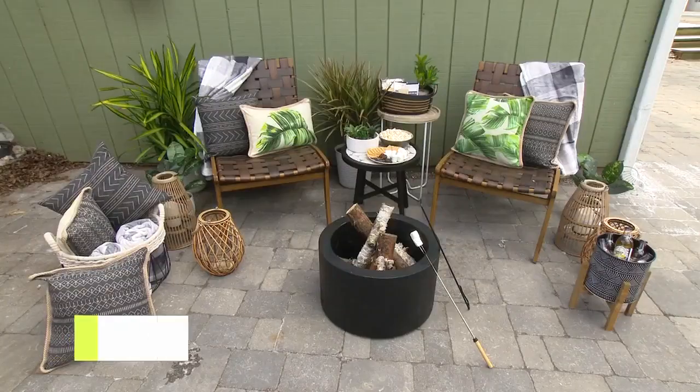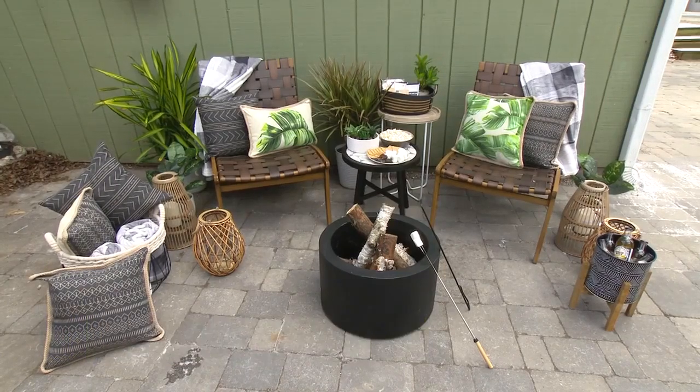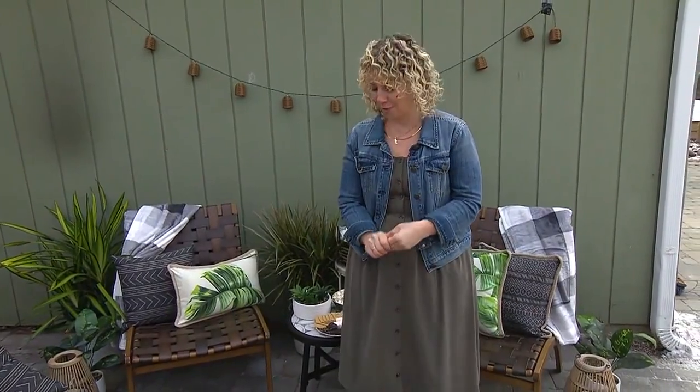Well, I think if there's one thing that COVID taught us, a good thing, it's that sometimes we can have fun when we're stuck at home. And I just love the idea of glamping in your own backyard, roasting marshmallows, being cozy in a blanket. And this is a great thing to do on those chilly spring and summer nights.